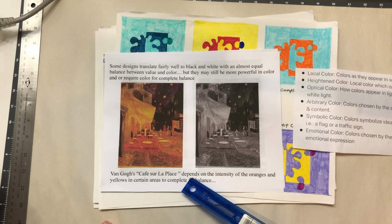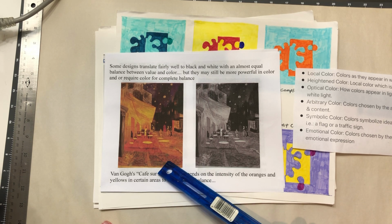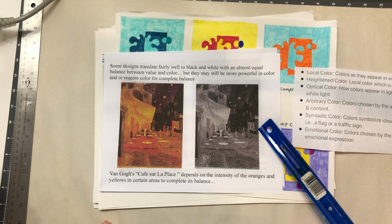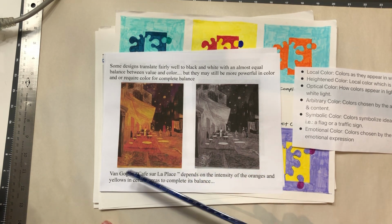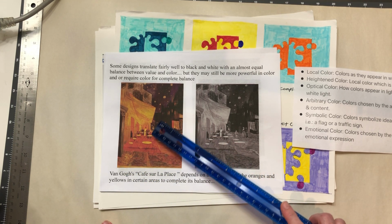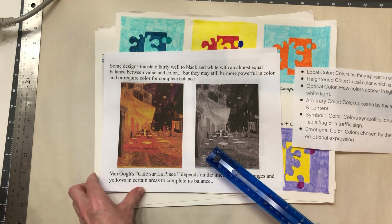And seeing this painting, Café sur la Place, one of his many night paintings that he did, if we put it into grayscale, the balance doesn't really change too dramatically. It doesn't become unbalanced or anything like that, but you can see how important all these warm tones of color contrasting with the cooler color in the darker areas is very important in the work to him.